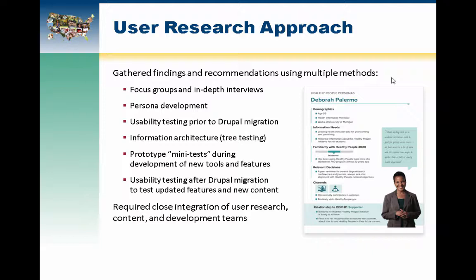So next I'm going to dive into one of the specific tools to show some of the user experience challenges that we were seeing on the old .NET site. And then Matt's also going to talk more about how we reimagined it using Drupal.